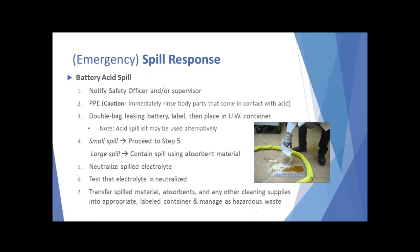And if it's between 6 and 8, it's okay to move forward to transfer the spilled materials, absorbents, and any other cleanup materials into an appropriate labeled container. And that must be managed as hazardous waste, which Kim can assist you with.